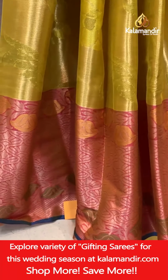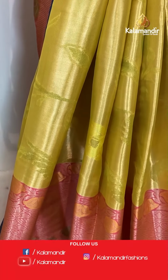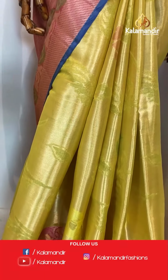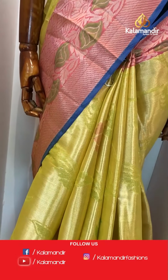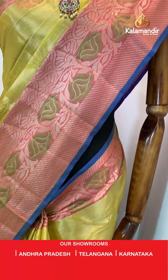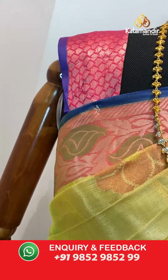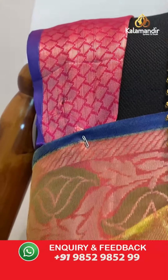Same goes on to the border of the saree, which is going to be pink in color with the edging that is blue, and brocade pattern in gold zari weaving and thread weaving. Pallu of the saree is going to be in the color pink with a combination of lighter pink brocade pattern. Same goes on to the blouse piece with brocade pattern.